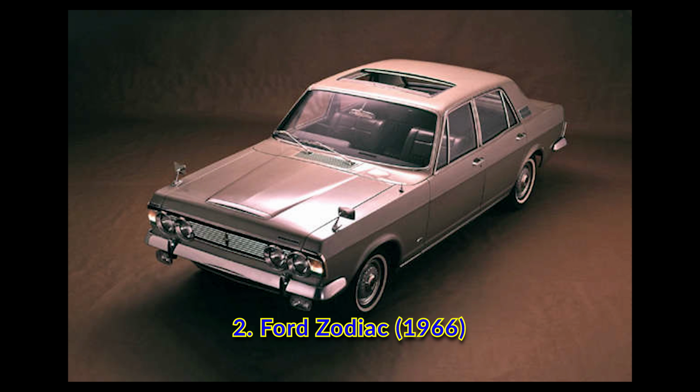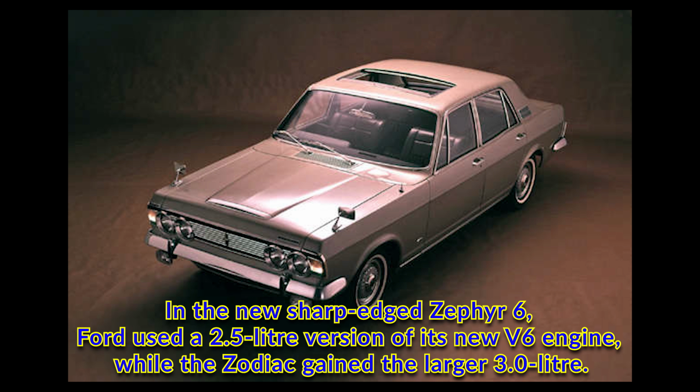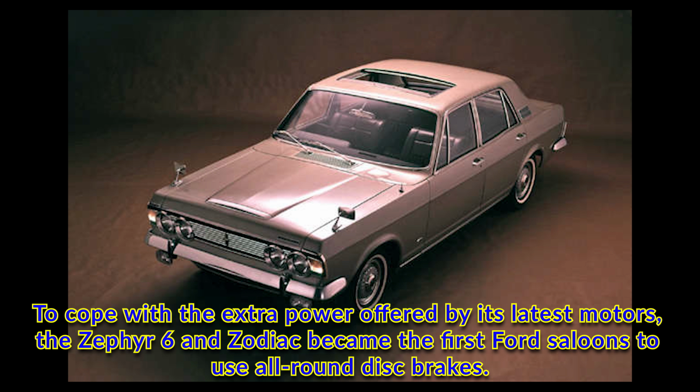2. Ford Zodiac, 1966. The 3.0-liter Essex V6 was a much-needed replacement for Ford's aging straight-six engines used in the previous generation of Zephyr and Zodiac models. In the new sharp-edged Zephyr 6, Ford used a 2.5-liter version of its new V6 engine, while the Zodiac gained the larger 3.0-liter. To cope with the extra power offered by its latest motors, the Zephyr 6 and Zodiac became the first Ford saloons to use all-round disc brakes.